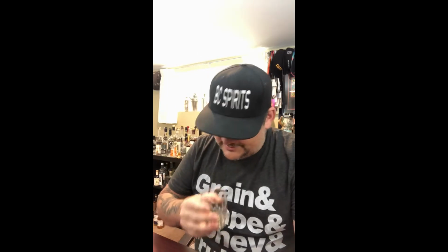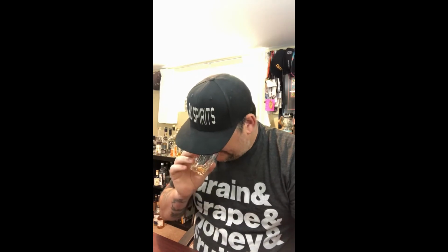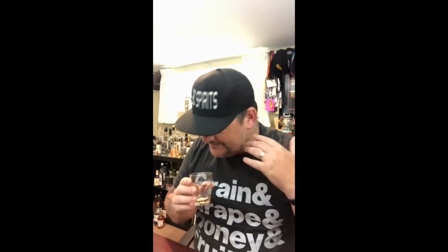And on the nose, you get the sweet aroma of honeysuckle with that beautiful vanilla from the bourbon barrel, and then a little bit of dry wood in the finish.